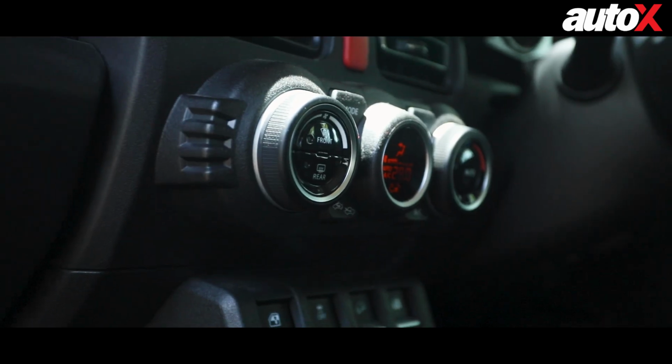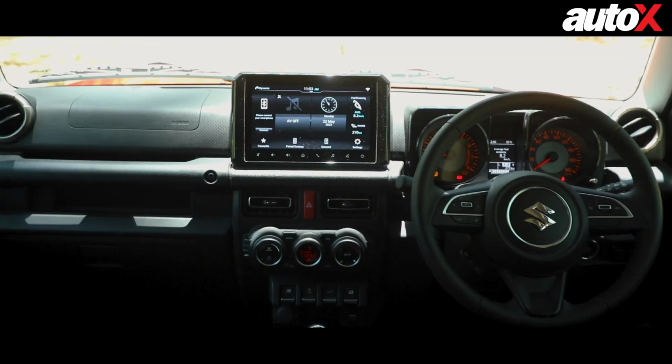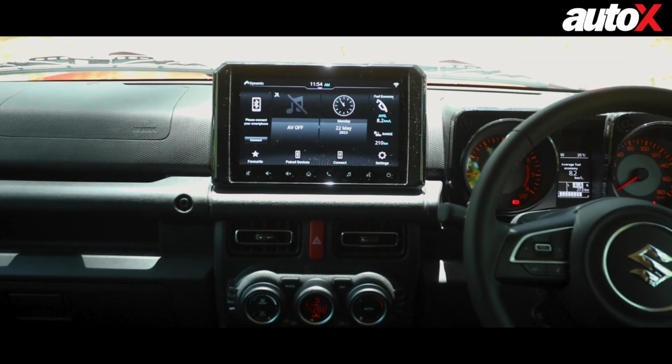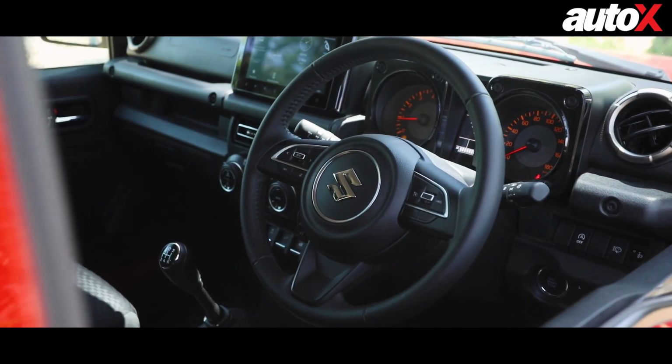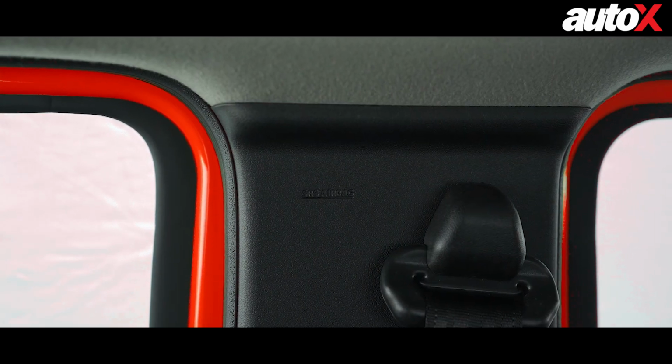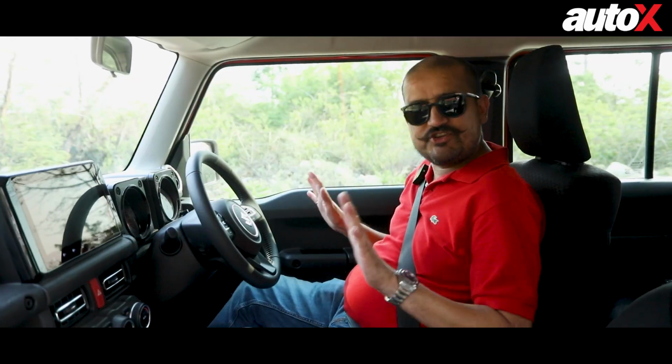You get modern equipment, you get climate control, you of course have the 4-wheel drive controls, a big touch screen. It also has wireless CarPlay and Android Auto. You get a similar steering wheel that you'll see in many Swifts, and a bunch of other functions that are there, including 6 airbags. Overall design in the interior though remains utilitarian.